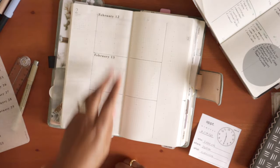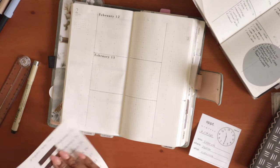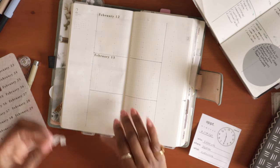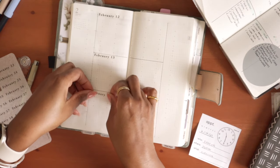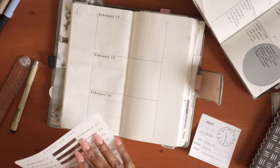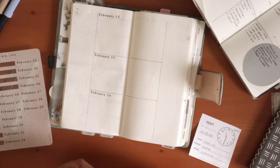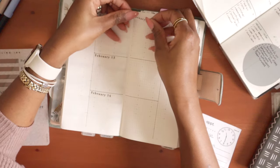So divide this side into 4 rectangles. They might look more like squares. And then you can have 1 for each of the 7 days of the week, and then an extra one maybe if you wanted to note down what's going on for the following week, or if you have something else that you would like to track or note on your layout.